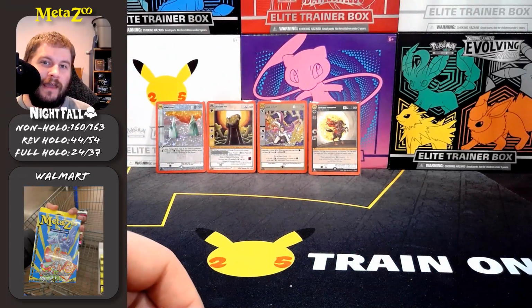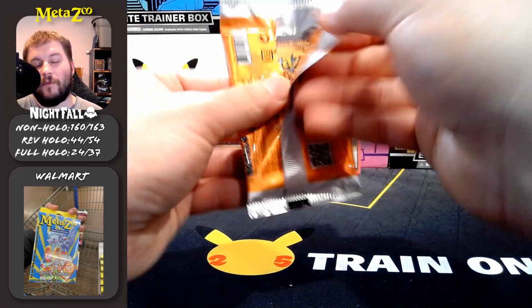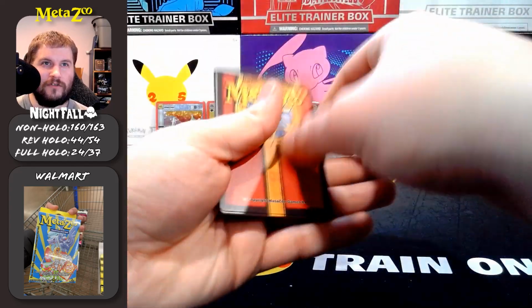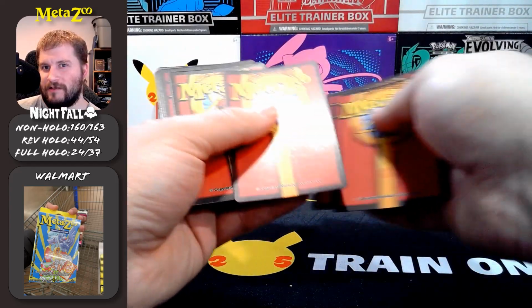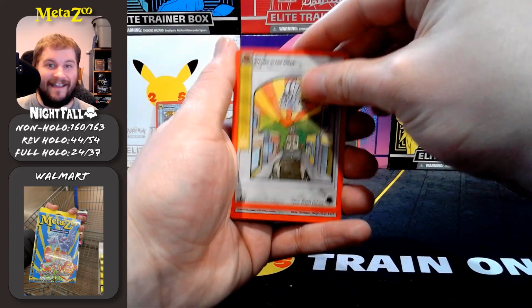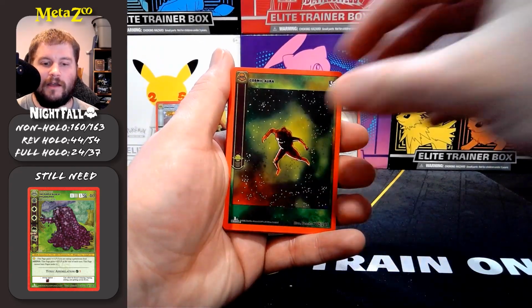And this wouldn't be a MetaZoo news update without talking about Walmart. The Walmart cards were released early. They were not released on the 7th. I think the first day that I heard about them being found in-store was the 5th. I have been to my store. I couldn't find any, but I need to continue to look for those. So I do want to get a couple of those boxes.